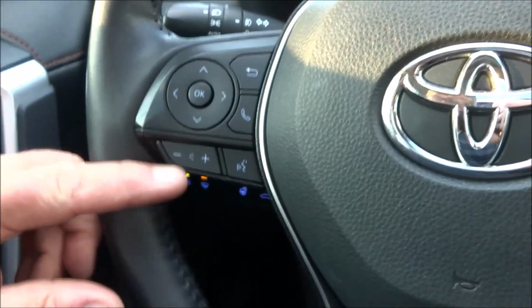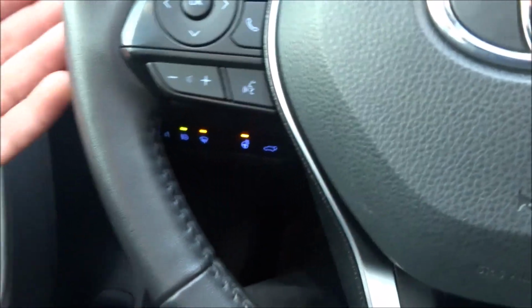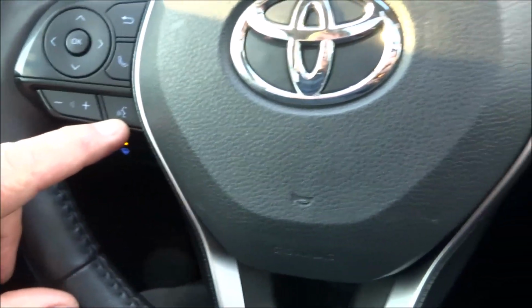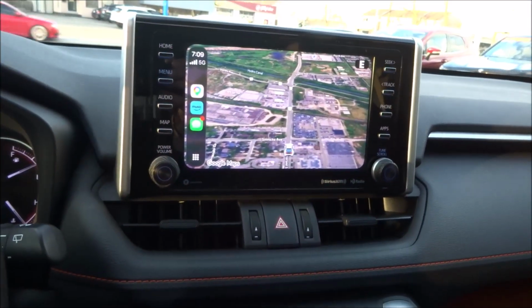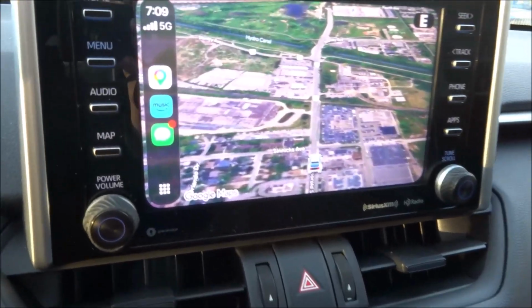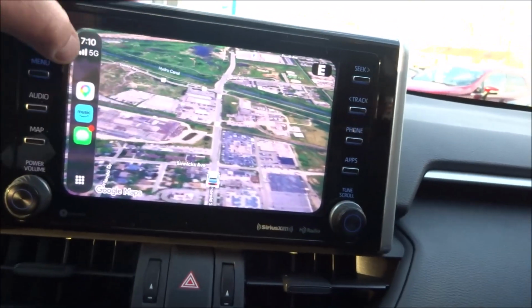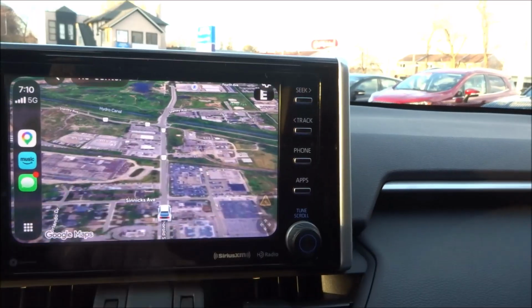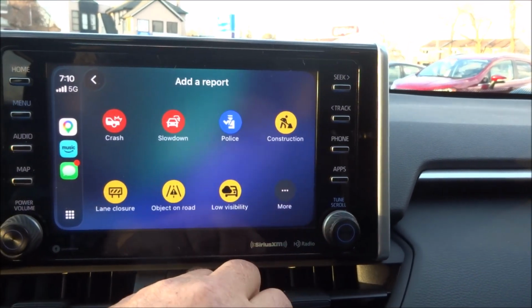So other controls here, volume controls, voice controls. So again, when you're using your Bluetooth, your hands-free phone, or other voice commands, because you can also control things like your audio systems and whatnot. And then this also has Apple CarPlay and Android Auto. So I have my iPhone hooked up right now, so that's sort of a map screen with Google. You can see, and one thing I like about the Google Maps is you can sort of choose those sort of overlays. Now you can go into the settings and change that as well.